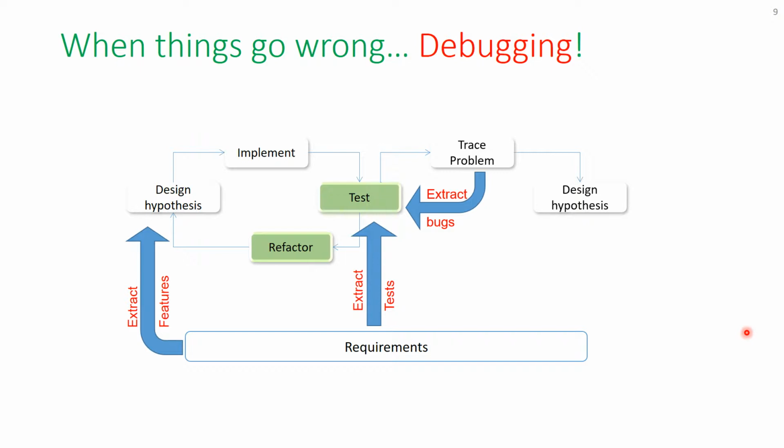Okay, I think I understand why my program does what it does, but I still want it to do something different. So now here's my hypothesis on how I'm going to change the existing code so that it does what is actually planned, what is needed in the requirement.